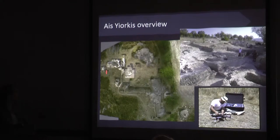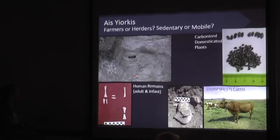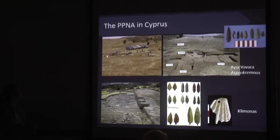And you can see an overview shot of the excavations here, which were taken by a drone. You can still do drone survey in Cyprus, which you cannot do in Jordan, which is very frustrating. And you can see some of these very extensive and elaborate stone buildings, often with stone pavements, that characterize the site of Ein Yorkus. And some of the finds that we have from the site here, including very rare and not very well preserved, possibly early ceramic vessels, and human remains that are also found at the site, both adults and infants. I mentioned domestic cattle as well as domesticated plants.